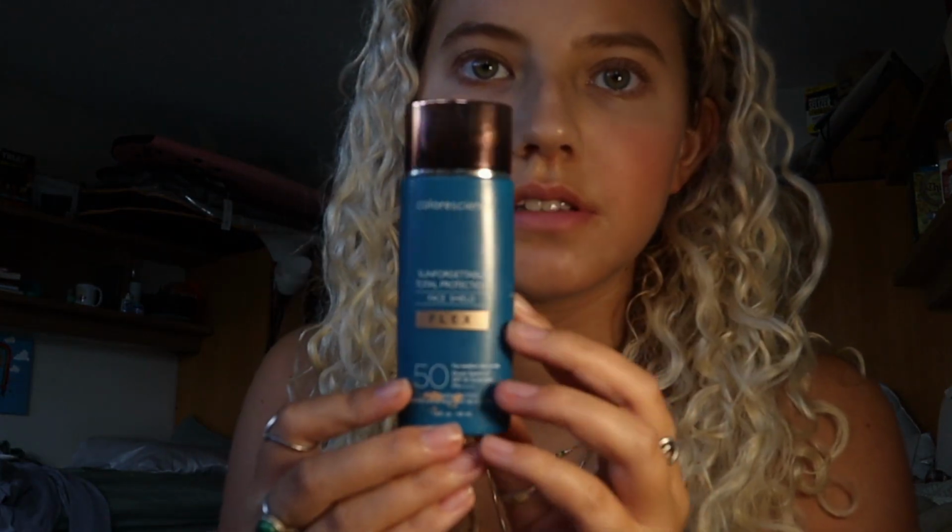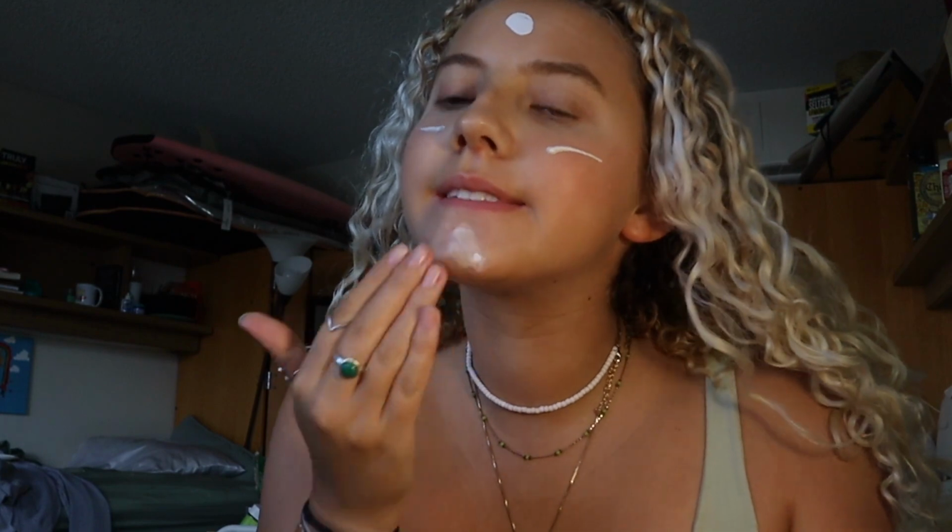The sunscreen that I use is the Colorscience Face Shield for medium skin tones. Also, to the guy who commented that I don't put on enough sunscreen, I don't really know what to say to you, because this is how much sunscreen I feel like most people put on their face.